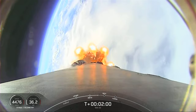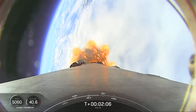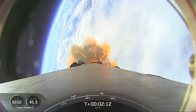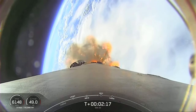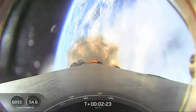And during that time, stage two will continue on its journey with the third event, SES-1, or second stage engine start one. That's where the single Merlin vacuum engine on the second stage will light up. And it will propel the second stage along with the SES-22 payload to orbit. Now, in addition to these three major events, the fairing halves will separate about a minute after SES-1, so keep an eye out for that as well.